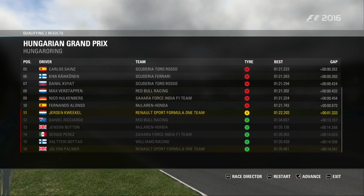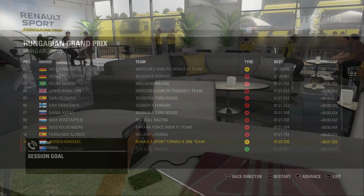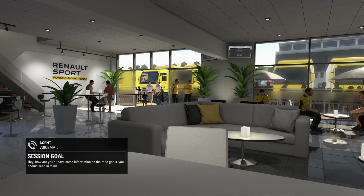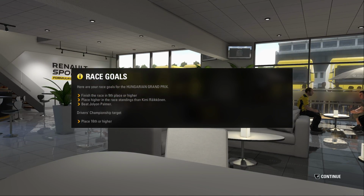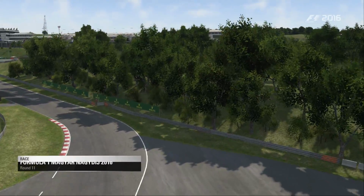I went with the soft tire, and I came half a second short at the end, and honestly that's quite a massive gap. I have some information on the race goals you should keep in mind. So no retries there, I simply failed in that session. Perhaps if I went with a softer compound I could have gone through, but the lap itself wasn't great either.